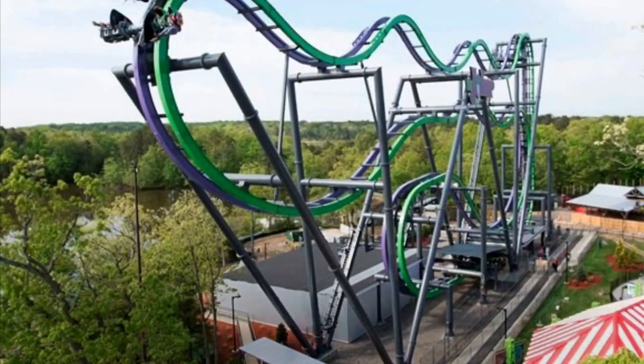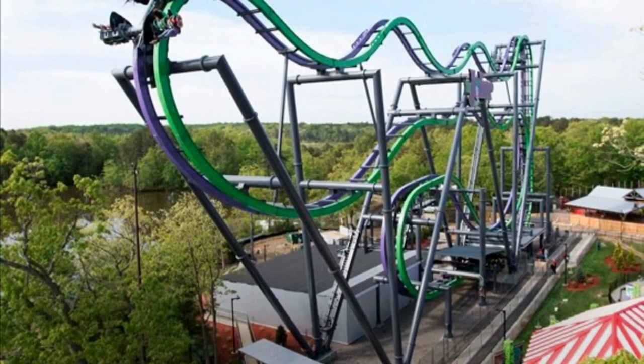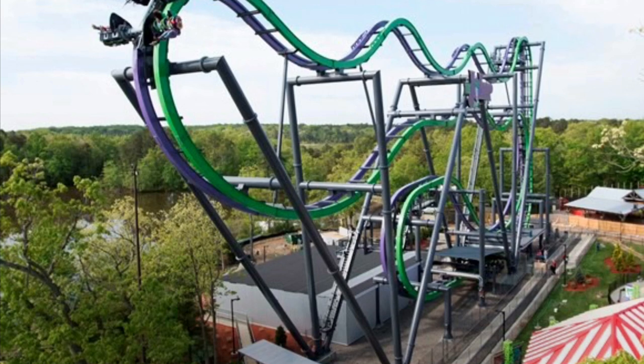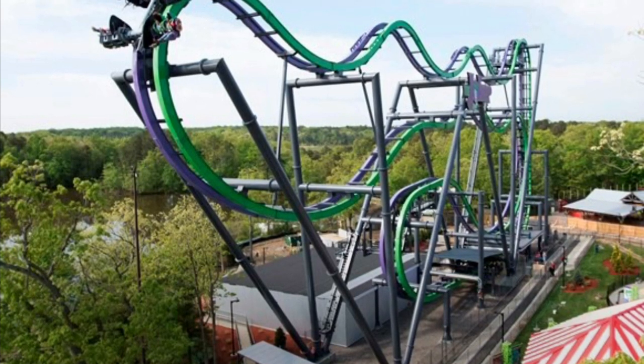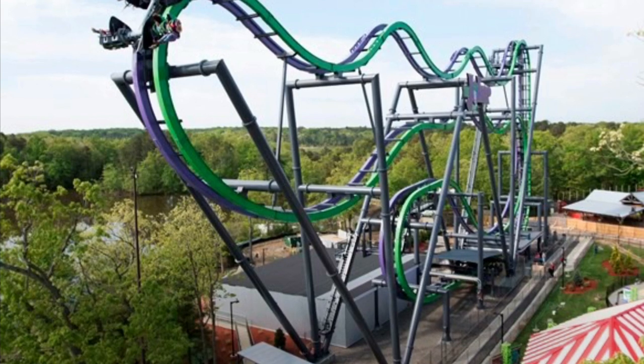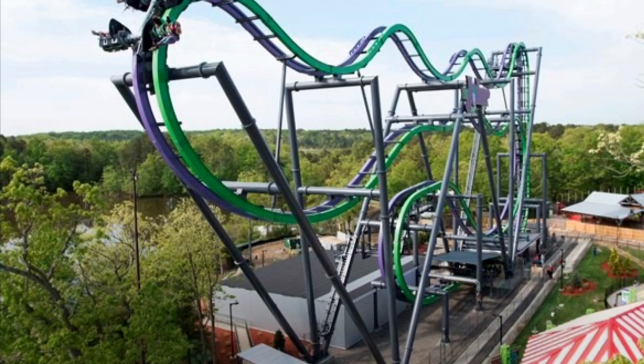Number 7 is the Joker. This ride's pretty unique. I like the 4D free fly part of it, but it's not the best coaster there. This ride is pretty smooth, and it's very intense. I really like the Joker. It is kind of a short ride, but it's still very enjoyable. Sure, I wish it was longer, but I still like the way the Joker runs.